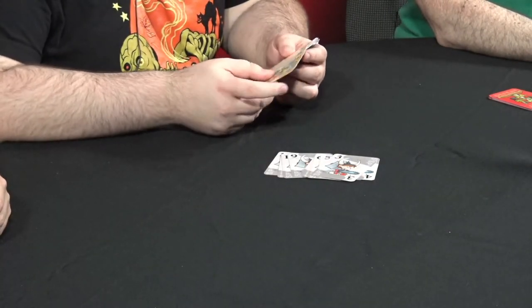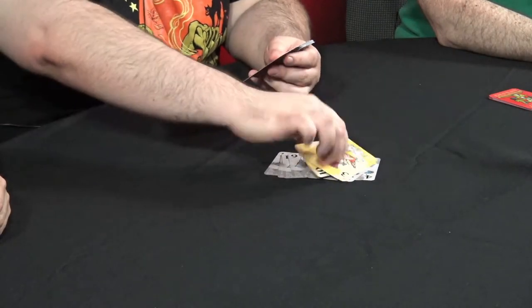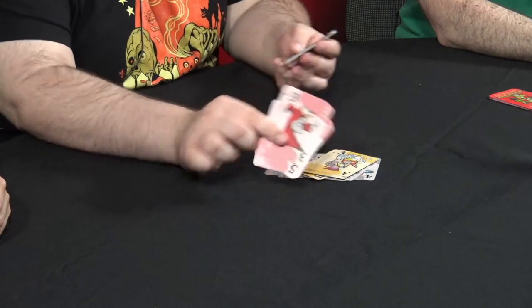We got the flower suit. It goes 3 to 10, and it's in yellow. And it goes like that. This one's 3 to 8, so as you can see, they go through different sets of numbers.